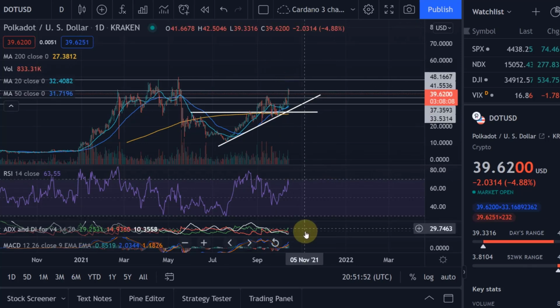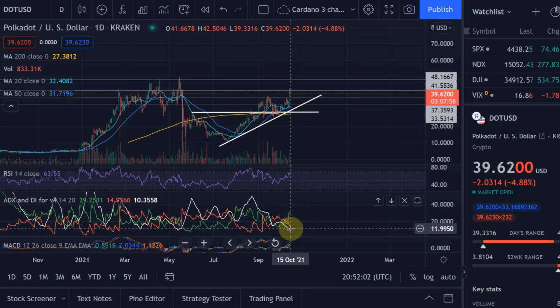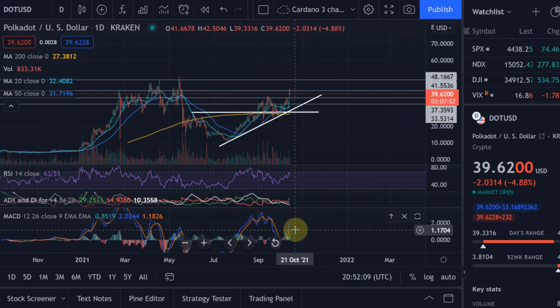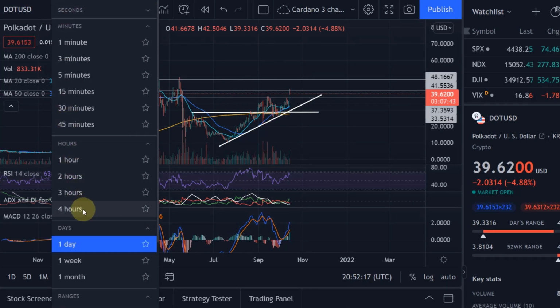And where are we now on the indicators? Yes, I said RSI was close to overbought. On the ADX, we see the green line getting way above the red line now. What we need to see now is the white line as well getting above 20. That's sometimes a buy indicator. MACD is definitely pushing up here, and it's looking good on the daily. We also saw that golden cross here at the end of September, so that's a positive sign.